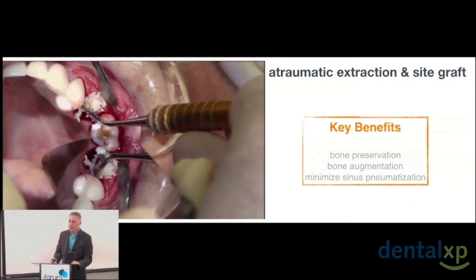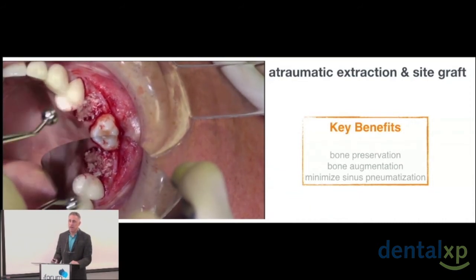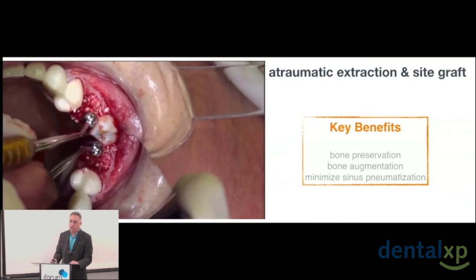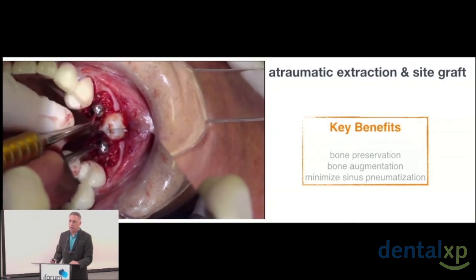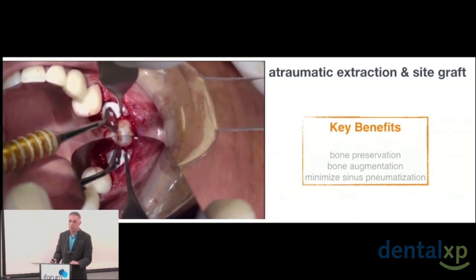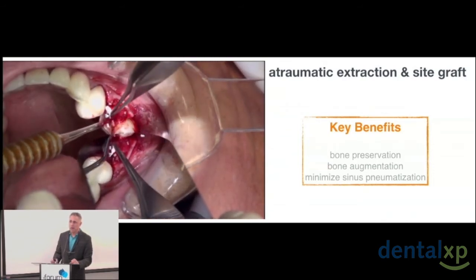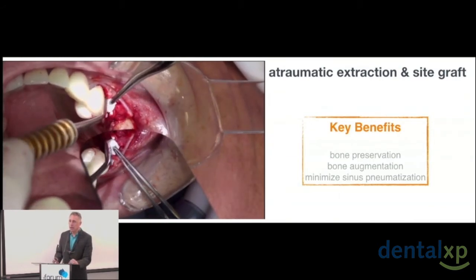Now, first, let's talk about the atraumatic extraction and site graft. And obviously, the extraction of any tooth in an atraumatic fashion is important to preserve bone and soft tissue. But in this case, if they're close to the sinus floor, then we would want to minimize any type of excessive bone loss and minimize the perforation. So atraumatic extraction with sectioning of the roots, removing each root separately, and then going ahead with site preservation grafting, which has the benefits of preservation, augmentation, and also maybe minimizing the sinus pneumatization in the process.